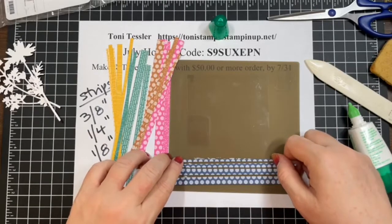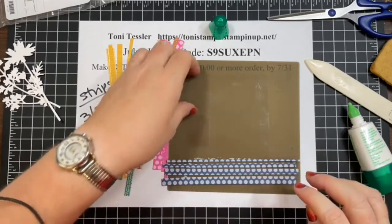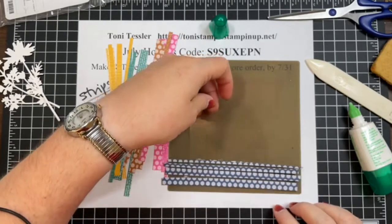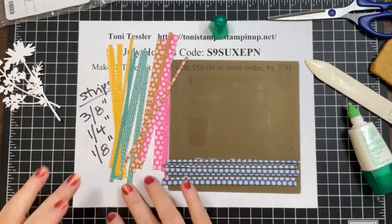All right, you can see I'm starting to get glue everywhere. But do not worry, it's going to dry clear. I feel like I've got to move this a little bit. Okay. All right, so we did the Misty Moonlight. Now I think I'm going to go with the green.